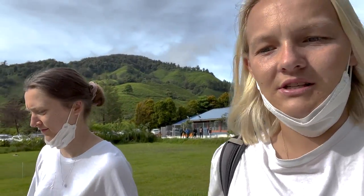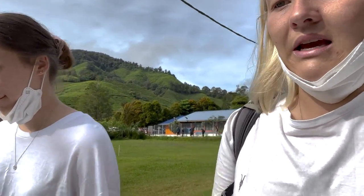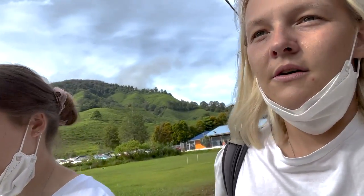So he showed us two types of bushes, like one that's growing quite fresh now so that it's ready for picking, and the other one that's just been picked, so it's a lot darker green, and then the younger bushes are quite light.